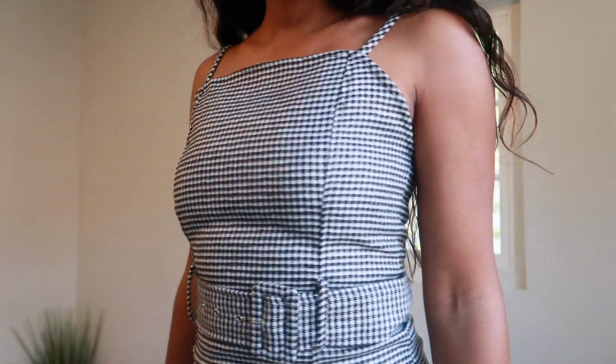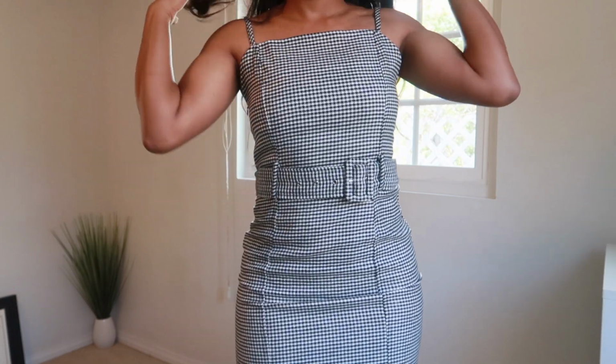I also like how it comes with a built-in belt to help cinch your figure. Even though this is already a very tailored piece, it just really helps to keep everything in even better. I will say though, I could have gone for the medium. This is a little bit small, but I didn't want the top area to be too big, and that's what usually ends up happening whenever I order medium-sized dresses.